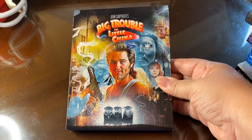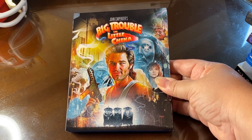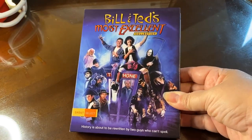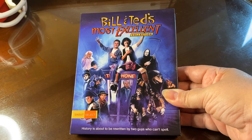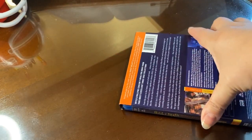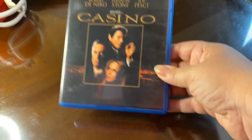And then Big Trouble in Little China. I just picked this one up about 2 weeks ago. I haven't watched it yet. I've seen Big Trouble in Little China, but I haven't watched this Scream Factory version. Okay, then we've got the Bill and Ted collection that Shout Factory released. Those are fun. I'm looking forward to the new one, which I guess is coming out next year now.